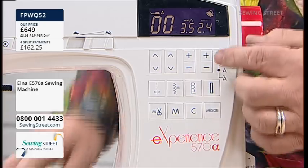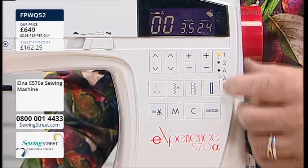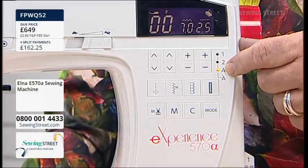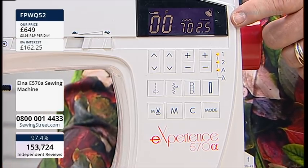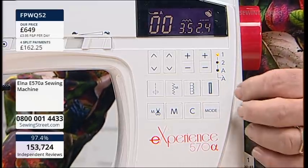Right, what else have I got here? Now you see these here, these are your different modes. So mode one is your first 100 stitches, mode two is your second 100 stitches, mode three is your alphabet, and then mode four is a Cyrillic alphabet there. So that's your different modes there.